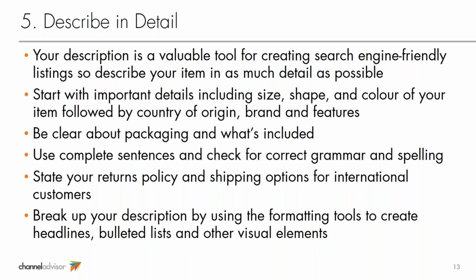And then finally, break up your description by using formatting tools. So include headlines, bulleted lists and any other visual elements that do help. Later on in this presentation, I will discuss active content and the changes that are coming up. But it is important to have nicely structured listings that are clear, simple to read, provide all the relevant detail, and just aren't too long.